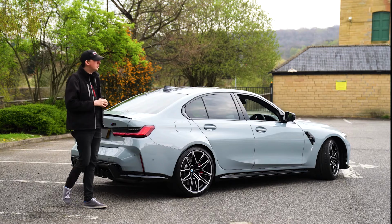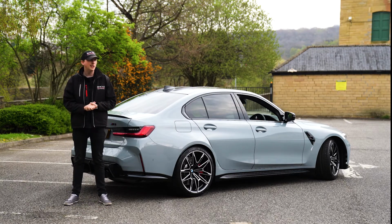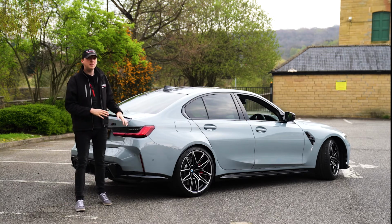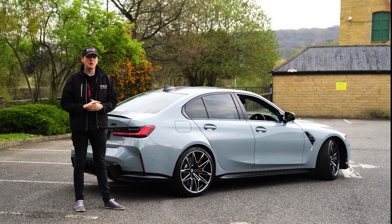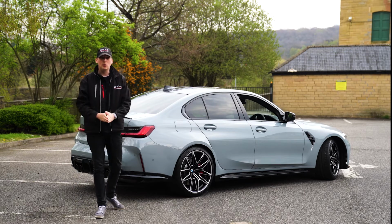The thing draws so much attention, so much so that every single person looks at you. And I think that's a little bit more than probably what you'd get from maybe a supercar. Now, these at the minute are still pretty rare, so there isn't many on the roads. So I think that's maybe why it draws so much attention. But it's still an M3 Competition, it is still a monster, and it is still such a beautiful car.